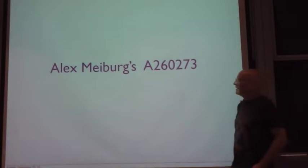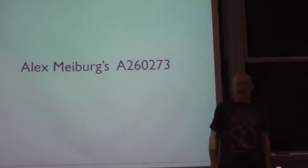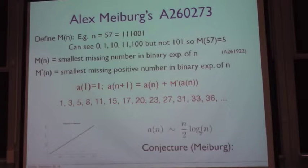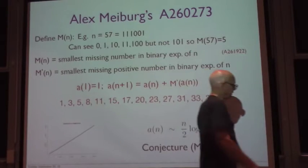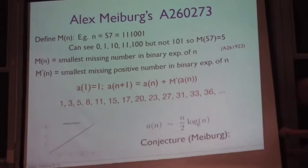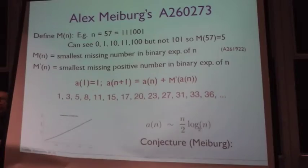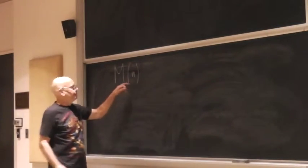So the next little section is about Alekseyev Meiburg's sequence. He is, was when he sent it in, which was just the other day, a high school student in California, I believe. And here's his sequence. So in order to define it, let me find some chalk. And I'll do it on the board. So I want to define a function, m of n. It's a function of numbers.